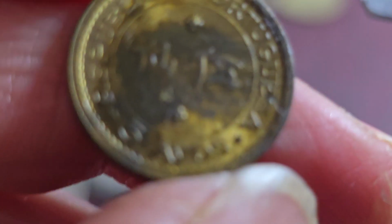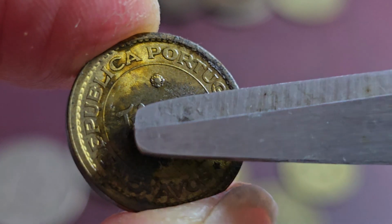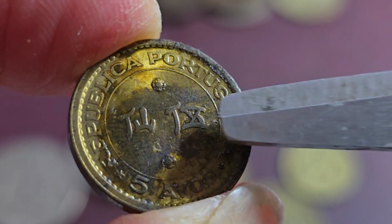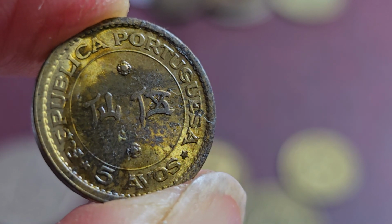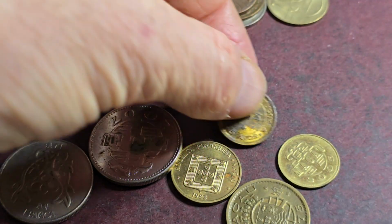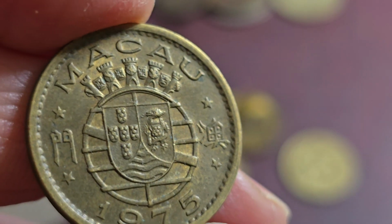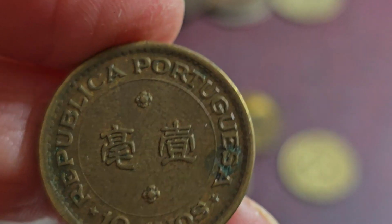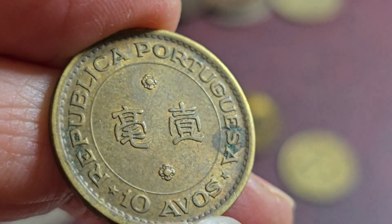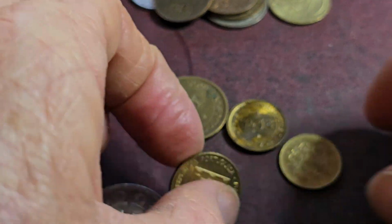Macau in Portuguese, and on this side we have the denomination 5 Avos, Republica Portuguesa. Okay, that's the traditional form, the formal. That one's pretty common. Then we've got the 1975 10 Avos, uncirculated, for just a few dollars. This one's pretty much the same. It would have been more widely in circulation, like the Hong Kong 10 cent.